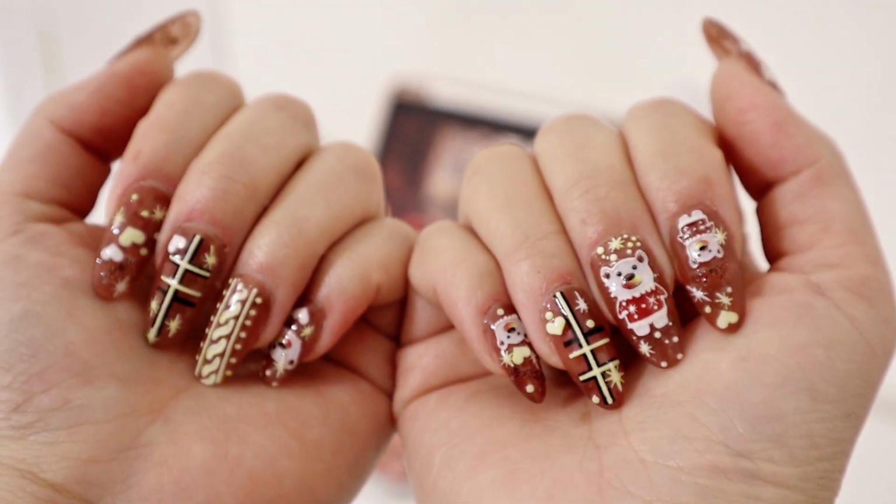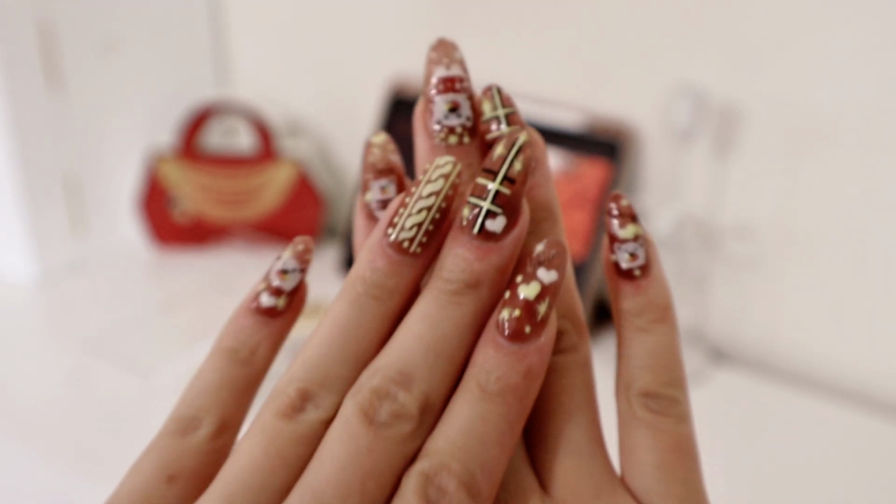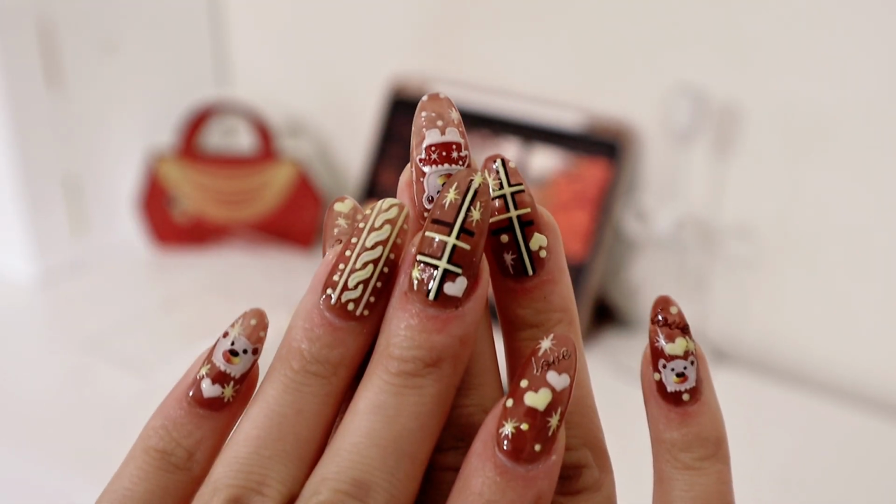Just want to take a second to show you my fall nails for this week. Don't they look cute? And these are Gel X nails.